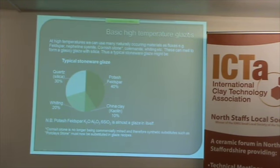Now, I mentioned previously potash feldspar is almost a glaze in itself, and I also mentioned that Cornish stone is no longer available. It's been substituted by Potclays stone. Next slide, please.